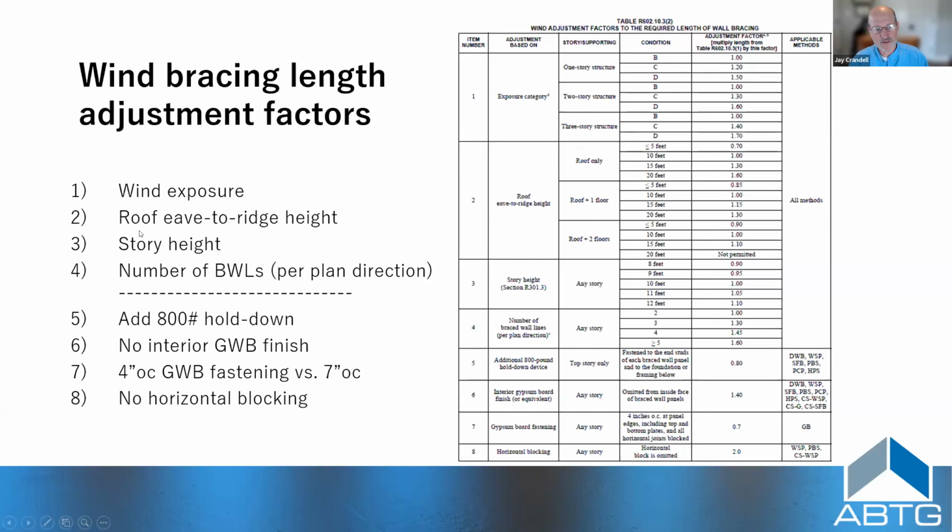some increase in bracing. Roof eave to ridge height, as I mentioned, the roof can have a big impact on wind loads, particularly on a 1-story building, because half of your wind load or more can come from your roof. So there are adjustments to account for that here in the table. Story height, same thing, of your walls. The number of braced wall lines also affects the amount of load that goes to each braced wall line.